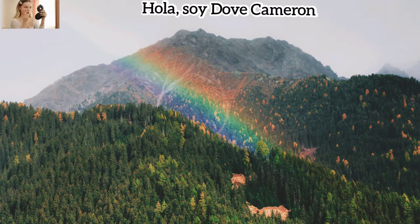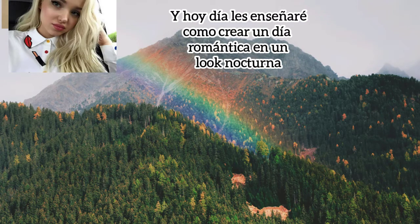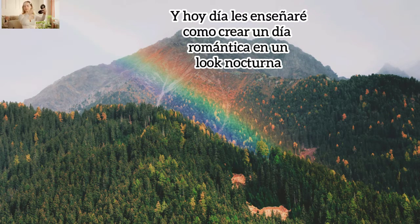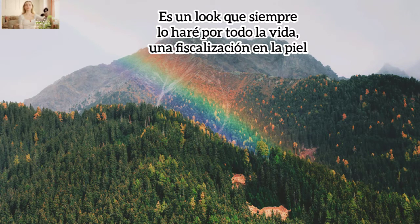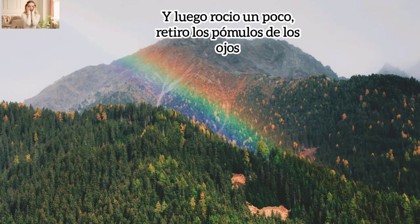Hi Vogue, this is Dove Cameron, and today I'm gonna show you how I create a romantic day into evening look. It's a look that I've done forever. Very skin focused, classic cat eye. Usually I'll prep my skin by cleansing and then I'll pop a little eye patch on.